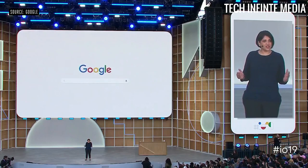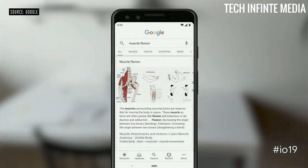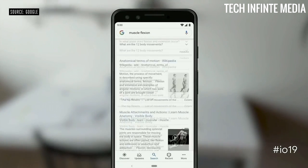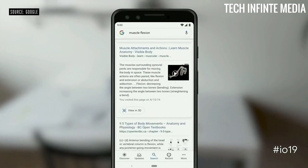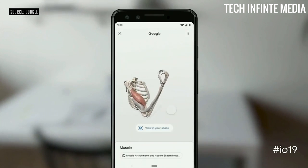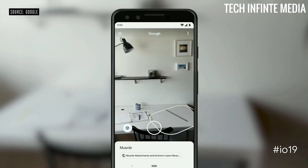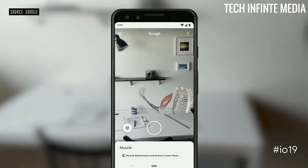With computer vision and augmented reality, the camera in our hands is turning into a powerful visual tool. So today, we are excited to bring the camera to Google Search. Now, when you search for something like muscle flexion, you can view a 3D model built by Visible Body right from the search results. Not only that, you can also place it in your own space.